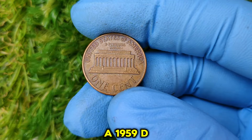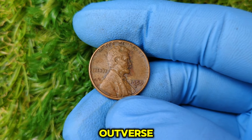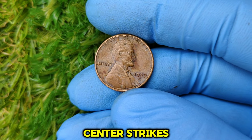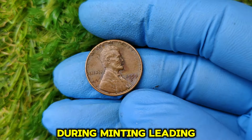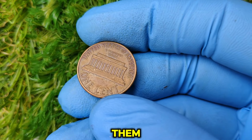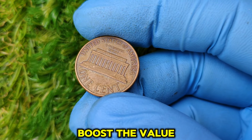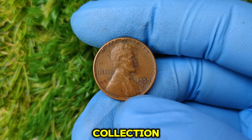If you find a 1959D penny with a doubled die, especially on the obverse, it could be a highly valuable error coin. Off-center strikes. Another valuable error is when the coin wasn't centered properly during minting, leading to a distorted image. These coins are rarer, and collectors are willing to pay a premium for them. While these errors are relatively rare, they can significantly boost the value of your 1959D penny if you happen to have one in your collection.